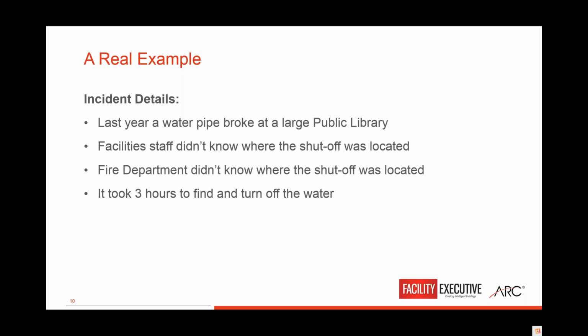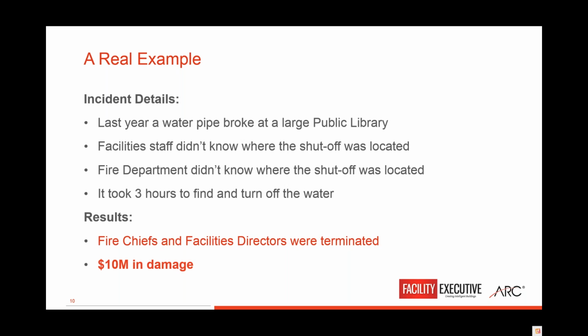I kind of look at water incidents like a gas pump. The longer that water's running, it's just money spinning, spinning, spinning. So the longer it runs, the more money it costs you. Well, here's the result of this incident. The fire chief and facilities director both got fired. They're gone, because they couldn't find a shutoff, for goodness sakes. They got fired because it took them 3 hours to track that down. Here's the bigger thing: $10 million in damage in 3 hours.